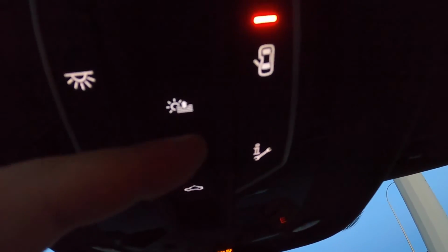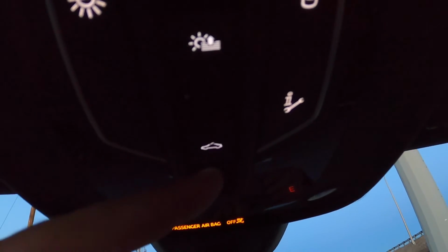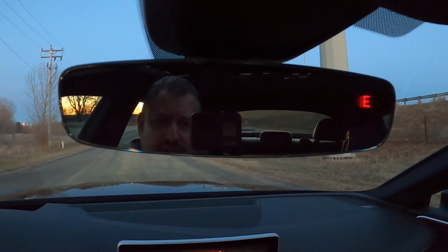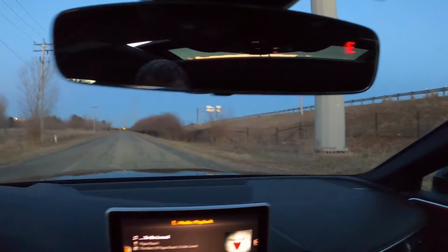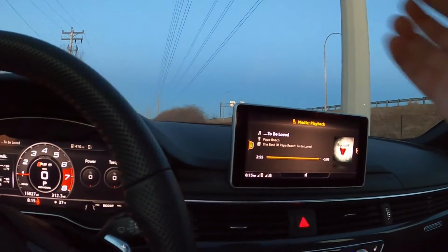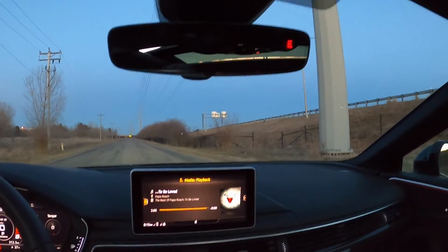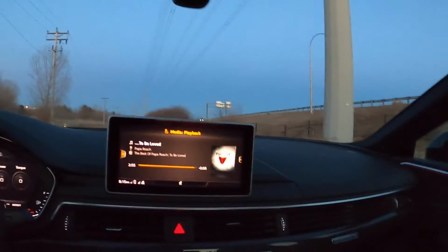We have your SOS button, the lights for the door, this is for the sunshade right here, and this is for the sunroof. You can see the little sunroof icon there. And then we have, I call it the frameless mirror. You can see my ugly mug there. No buttons, we just have the one right here, and that's for the direction. And that's pretty much it.